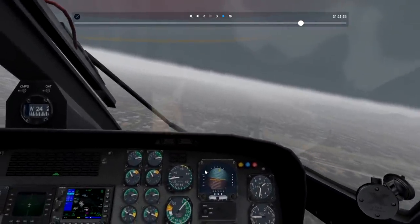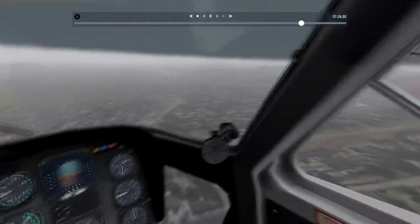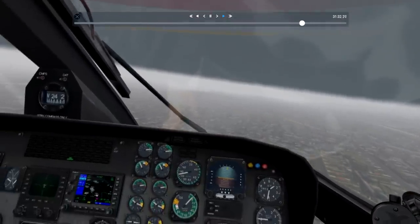Helicopter 2 Echo X-ray approved, and are you transitioning in VFR conditions? VFR conditions, 1,500, 2 Echo X-ray. Helicopter 2 Echo X-ray, thank you. Contact SoCal now, 134.2 for flight following. 34-2.